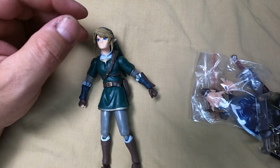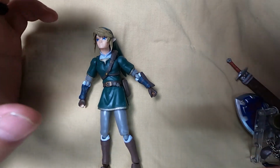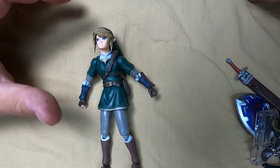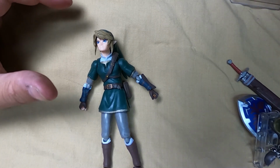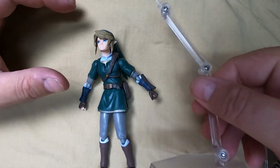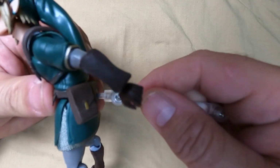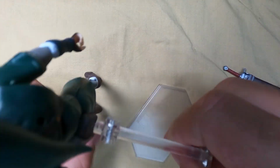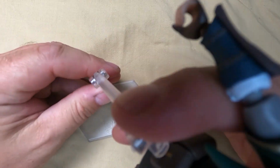First off, one of the things that I absolutely love about this figure, and a lot of the ones produced in Japan like this, are they come with stands. And I don't mean just like posts on the feet kind of stands. I mean like this. So this plugs into his bag like that, goes here, and it takes a second to get it just right.